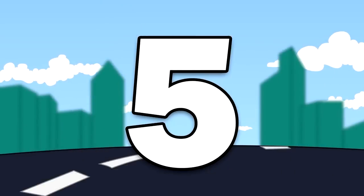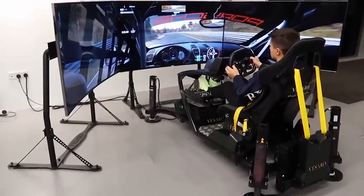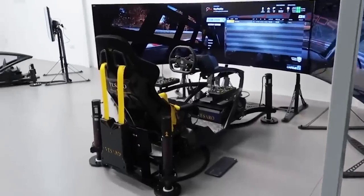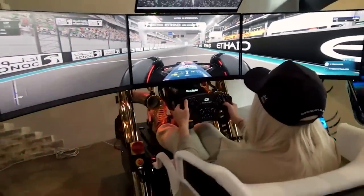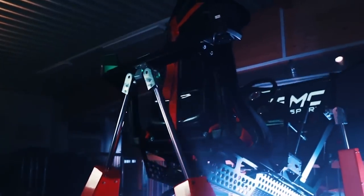Number 5. Racing Simulator. Now we're getting back to the more fun machines. You'll likely know that there are gaming platforms that try to give you that ultimate feel and experience of playing a game as if you were actually in it. One of the best ones is that of the 4x4 racing simulator.